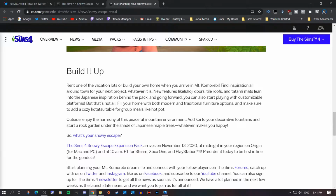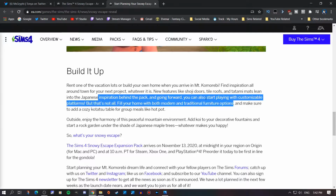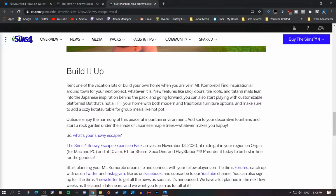And so you have new build features, I'm not going to try and pronounce that, but doors, tile roofing, different mats. You lean into the Japanese inspiration behind the pack. And going forward, you can also start playing with customizable platforms. So apparently they do say Japanese inspiration. So I don't know if it's just Japanese inspired or not. But yeah, so you can also play around with customizable platforms. So yeah, that's the split leveling thing I mentioned that looked like split leveling. So that's really, really cool.